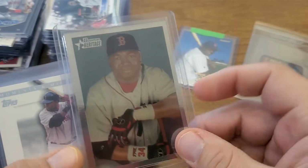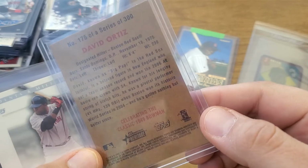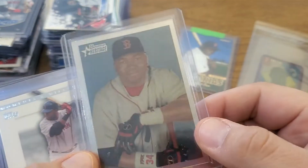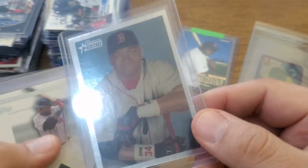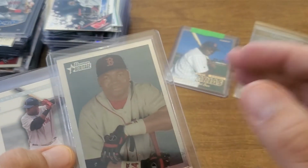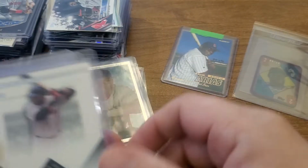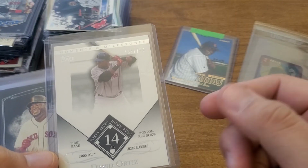Heritage Chrome. 2006, and what is that, 6? It's kind of a nice card. I like it. It's just subdued, more of like one of those old 1800s photographs. It's pretty cool. This one's Milestones.